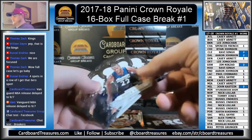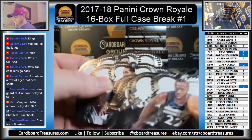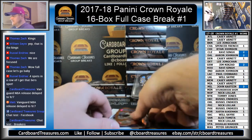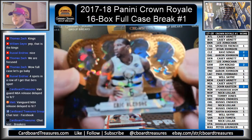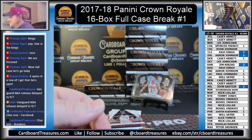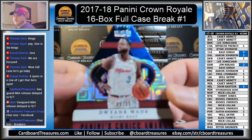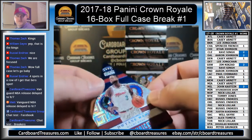All right. Wiggins, Robertson, Young, Mason, Clarkson, Turner, Griffin and Durant. And Eric Bledsoe going to the Bucks. 58 of 99. And Panini's choice, Dwyane Wade, 6 of 25 going to the Heat. You go Miami, that is Casey.